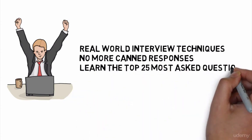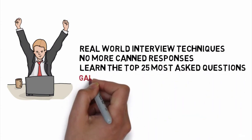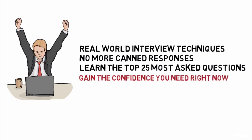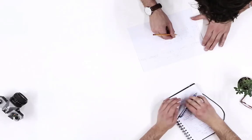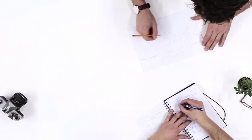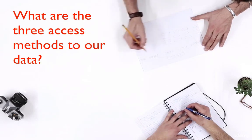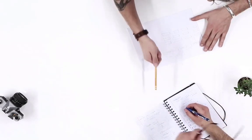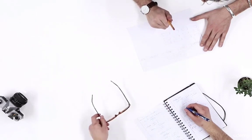Database jobs may be hot, but they're also very competitive. In order to secure one of these jobs, you need the database skills and then you need the interview skills. By the end of this course, you'll be able to answer many of the technical SQL Server questions that pop up in interview after interview. You'll be able to approach the SQL Server technical interview with greater confidence than you've ever had before.